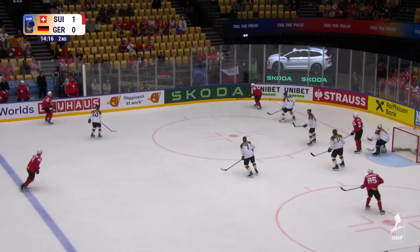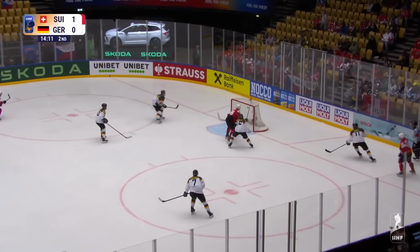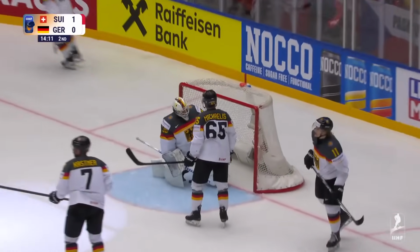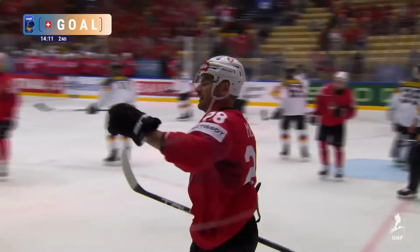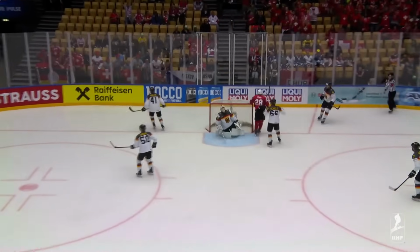A shot to the net. Down for Morgan. Siegenthaler backing up. Andrighetto, they score! Andrighetto from the corner. And it's 2-0 Switzerland. Skating downhill to the net, and often you get the first touch. That is a really good idea.